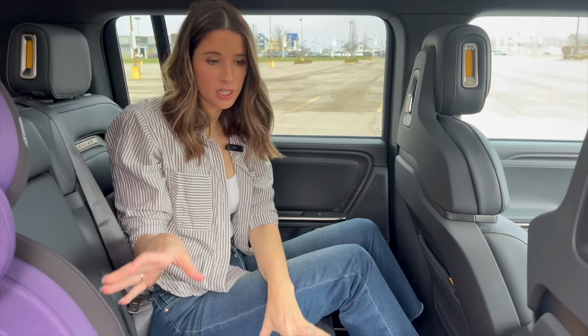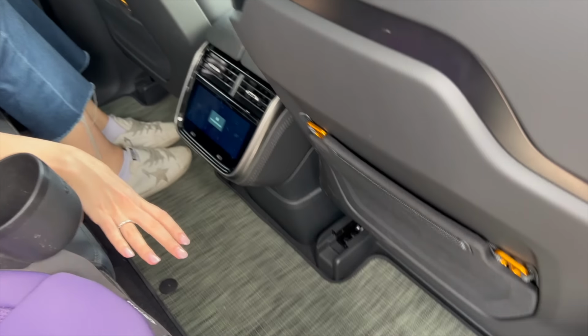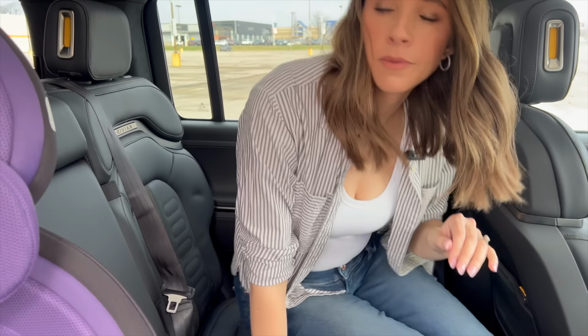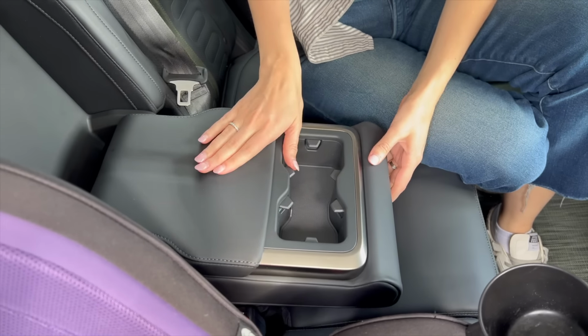Okay, we removed this middle seat as well. And one more thing I wanted to point out was I love how nice and flat this floorboard is. It is so comfortable. It's really good to store things. I love that there's not that extra hump here because you can just fill down here with bags or whatever you would need for the weekend. Okay, in the middle seat, we have some built-in cup holders, which is great.